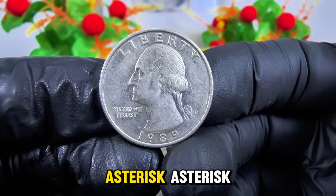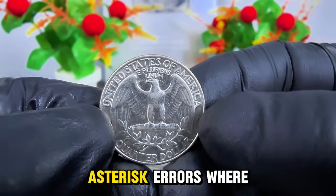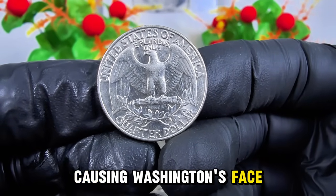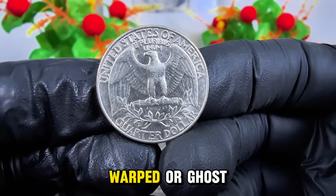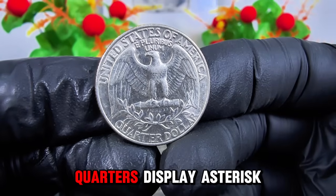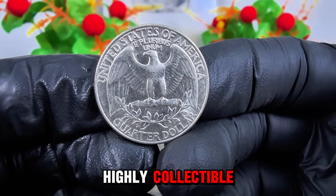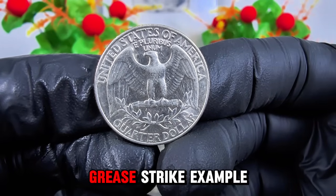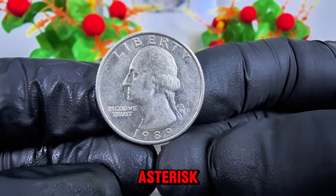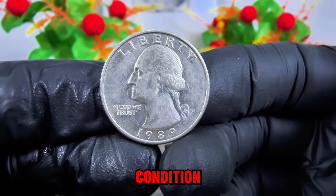Then there's the struck through grease errors, where parts of the die were blocked during minting, causing Washington's face or the reverse eagle to appear faded, warped, or ghost-like. While common in minor forms, some 1980-90 quarters display dramatic missing detail, making them highly collectible. One extremely bold grease strike example, where the word Liberty was barely visible, sold for $1,200 even in circulated condition.